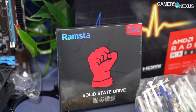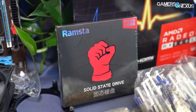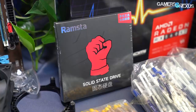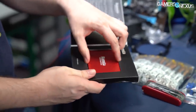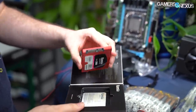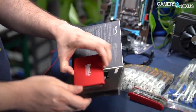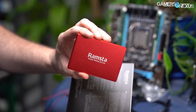At 240 gigabytes and accompanied with a genuine Ramsta foil sticker, so we knew it's not counterfeit, we were finally in for a good SSD. The drive cost us under 20 US. We tipped the guy because we did actually end up making him run to a warehouse and spend 30 minutes finding one of these drives that we so desperately wanted, and we only wanted one of them. To be clear, this is probably total garbage as an SSD, but it looked different.